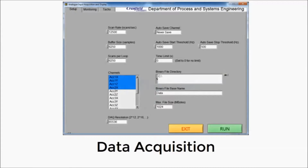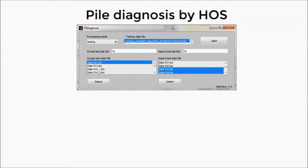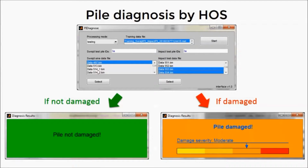We also propose to employ highly innovative signal processing methodologies based on higher order spectra and impulse response function methods in order to increase the quality of pile diagnosis and perform automatic defect recognition.